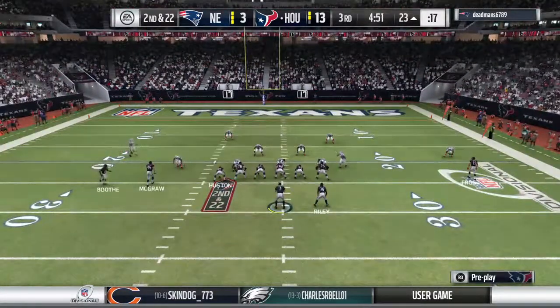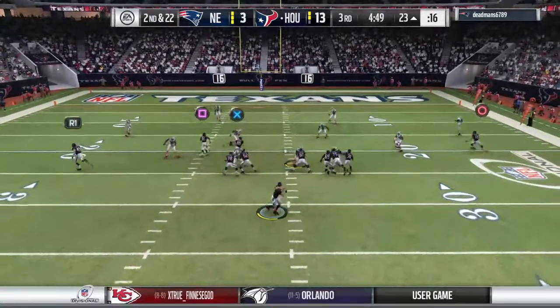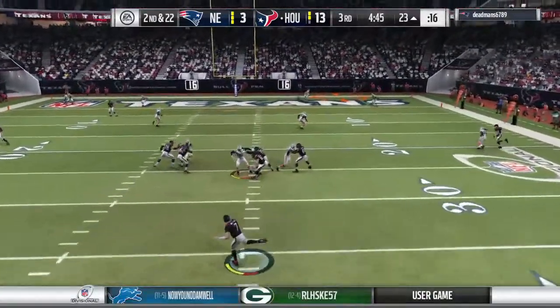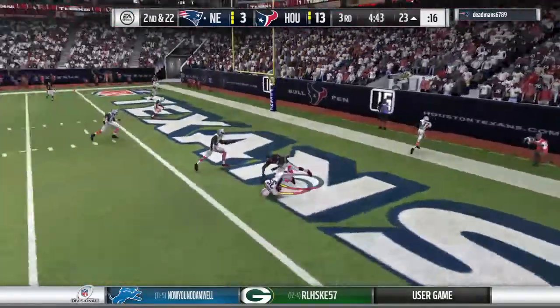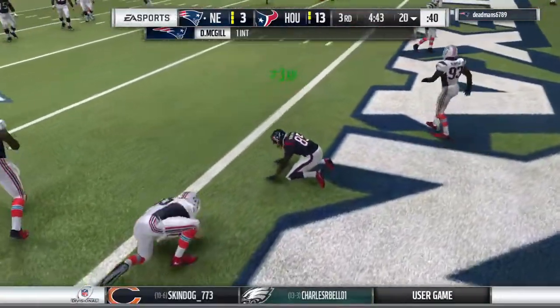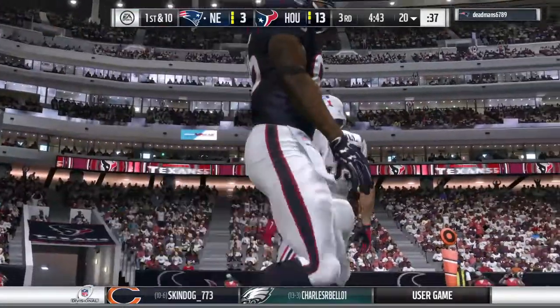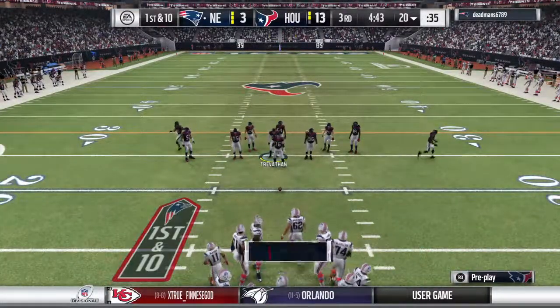Here we go. Green, 39. Out of the gun, they'll look to throw. He's going to go up top for the end zone. He rifles one that's intercepted. A great read, and it's picked off. And a big turnover there as his guys will get the football back.